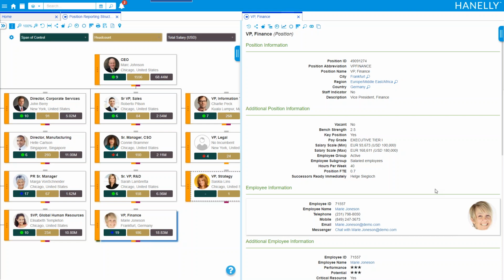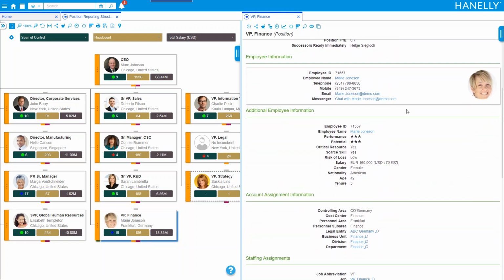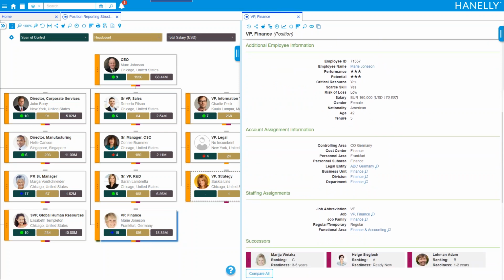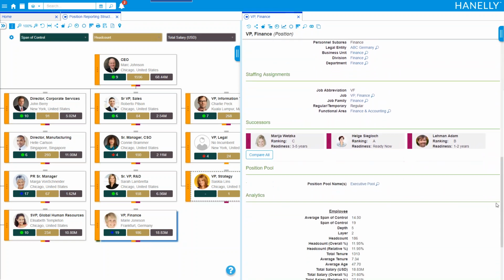There are different types of security. There is role-based security, there is AOR security, which is what we call area of responsibility, and there are additional types of security. So this information is available at the moment because I'm logging in as an HR specialist, so I am authorized to see this information here. You can see as well the employee-related information. So here I can see that Mary Jonathan is the incumbent for my position. I can see some various employee-related KPIs for Mary, like her talent ratings, performance or talent assessment, risk of loss information, salary information, and so on.